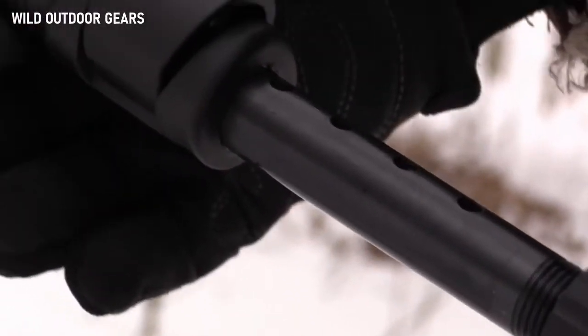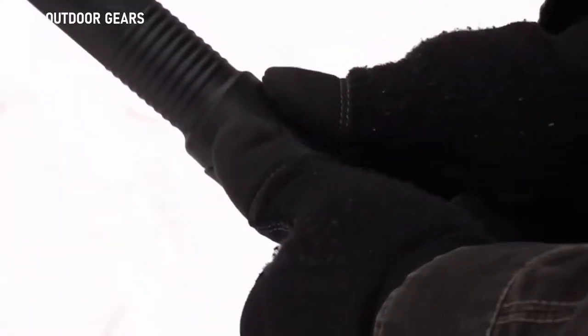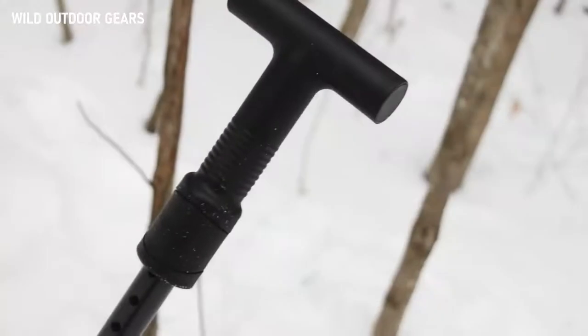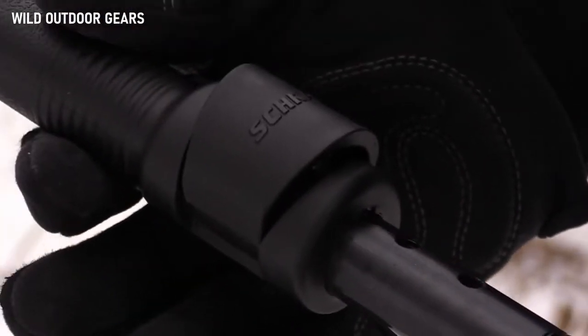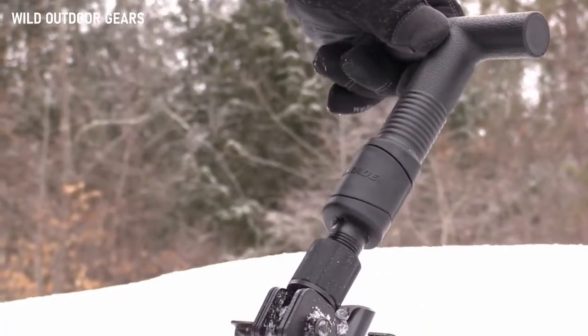The handle's aluminum inner tube expands to any one of five positions. Use your thumbs to disengage the handle lock. Slide the molded polypropylene all-weather T-handle to the desired length and lock into position by pressing down on the Schrade logo of the handle lock.